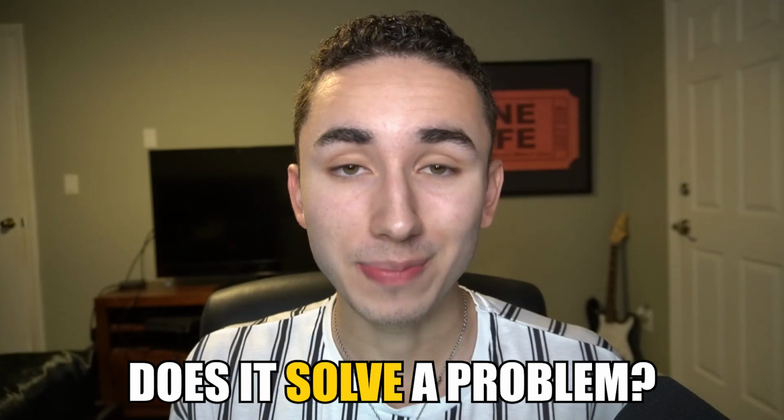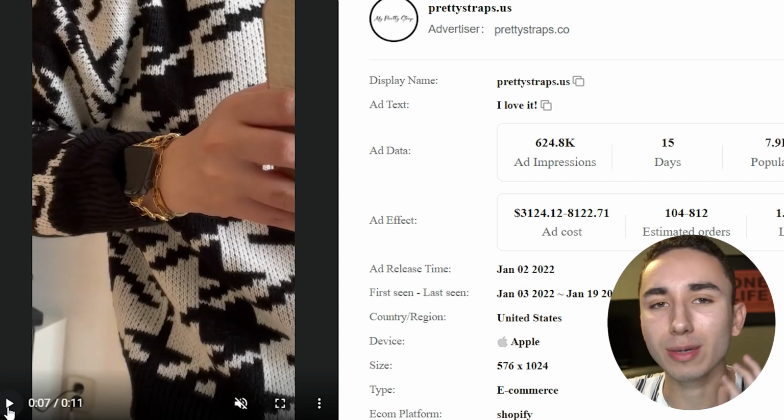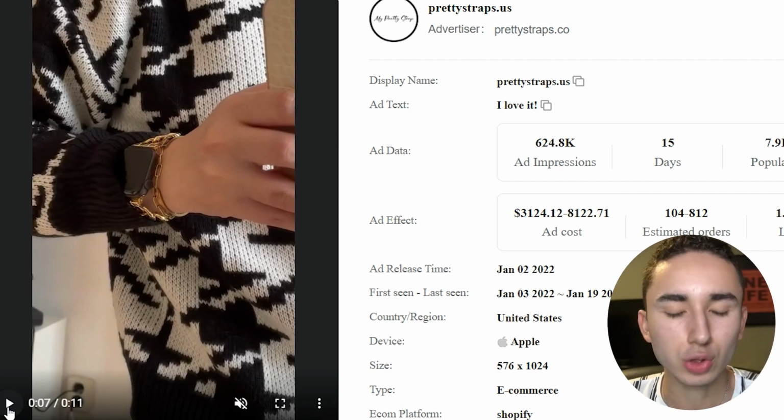Now, does it solve a problem? In a way, it does, because a lot of Apple Watches are really boring. They're basic. People want to upgrade the style a little bit because smartwatches are just notorious for being ugly. What if you can turn this ugly smartwatch into a beautiful watch that can compete with Rolex just by adding this $20 or $30 watch strap? I ain't gonna lie, I like the sound of that. I think we're gonna go with the watch strap.